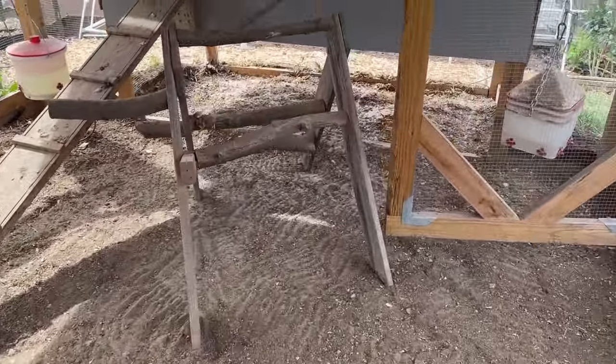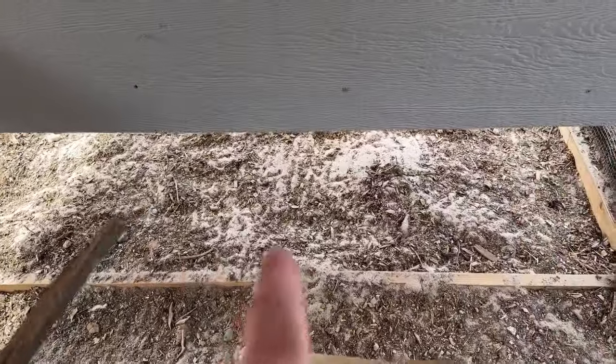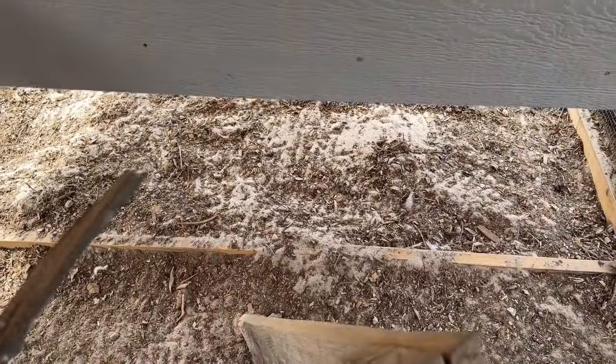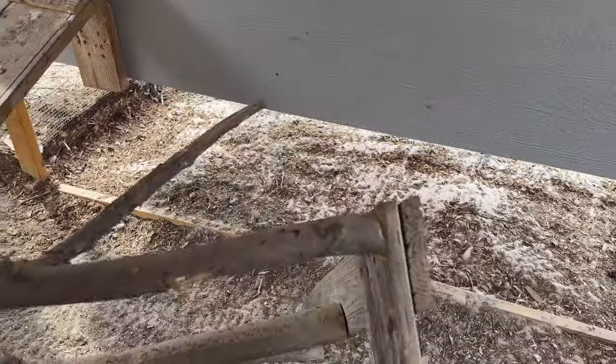They had really kicked a lot of stuff over into their sand. This is their sand bath where they're supposed to take baths. They don't normally, but they just take them everywhere.